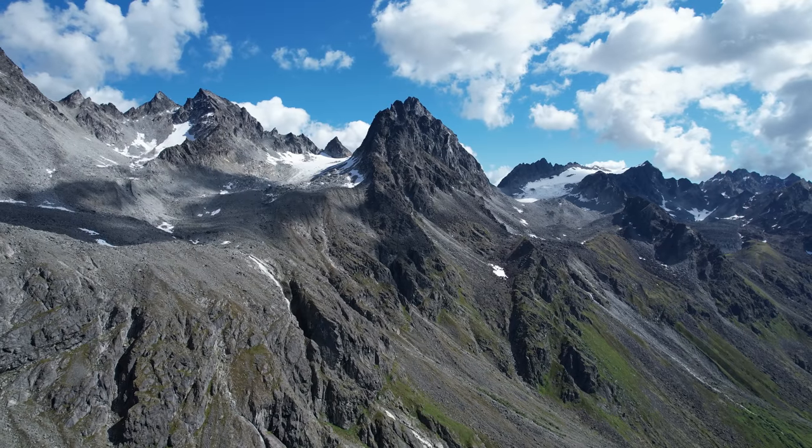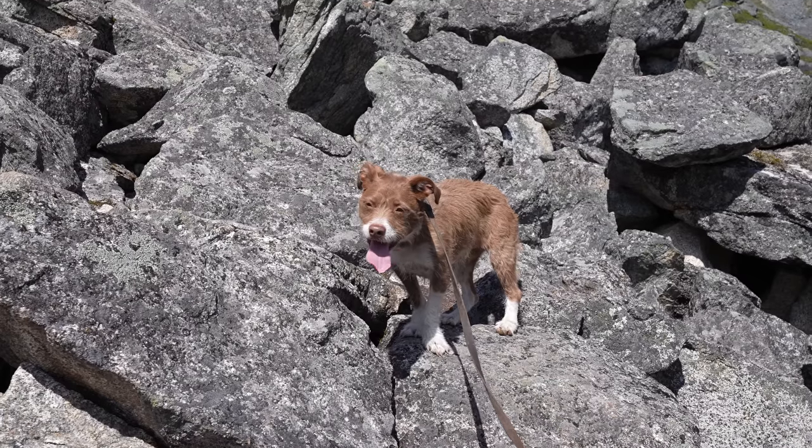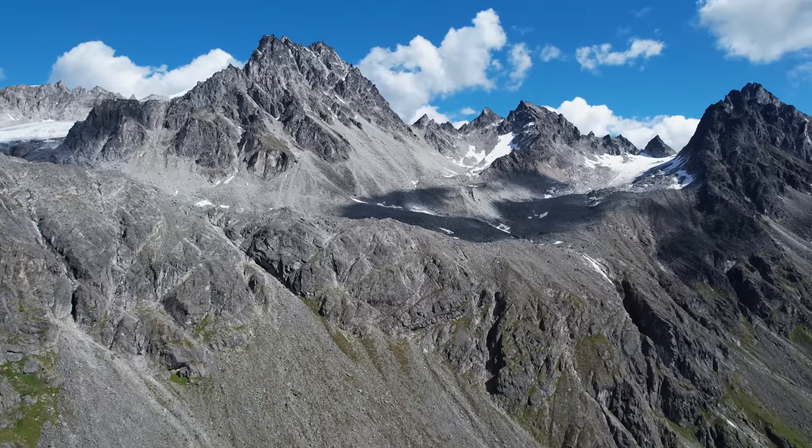We're about 8 miles in, so we should have under a mile left until we get to the end. But this is the part of the hike that gets really, really steep, and we think really, really rocky. Whew, this is steep. My calves are on fire.